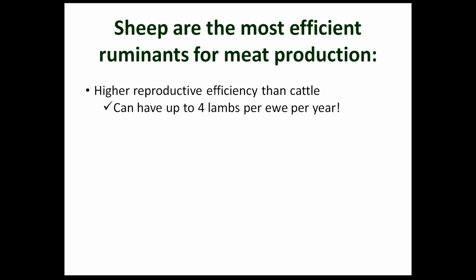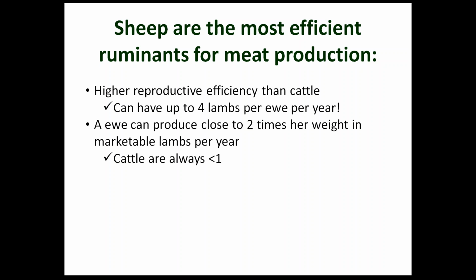So the neat thing about sheep production, which is often overlooked and sometimes not celebrated, is that sheep are a very efficient animal in terms of meat production, especially compared to other ruminants. They certainly have a higher reproductive efficiency than cattle. In fact, there are some programs in place, even in North America, that have as many as 4 lambs per ewe per year that they're able to produce successfully. And a ewe can produce close to 2 times her weight in marketable lambs per year. And that's pretty phenomenal when you think about it.